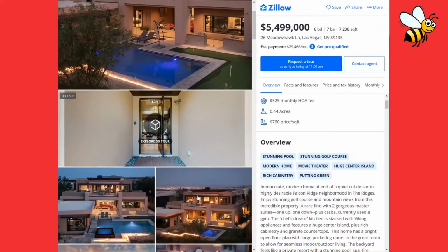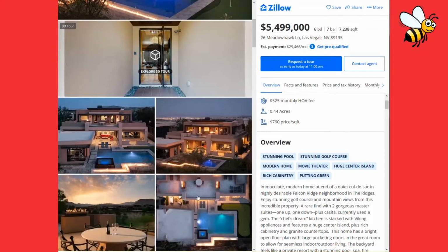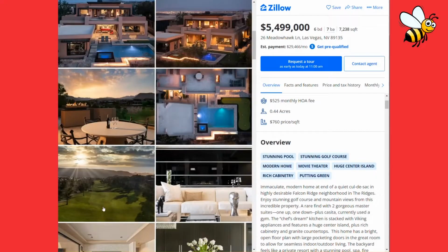As you go down through this video, you'll see that this home is situated on beautiful views of the golf course. Look at the view from the top. That pool is gorgeous. The home lights up just like a mansion, and it sits on this beautiful fairway. The home has mountain views and golf course views.